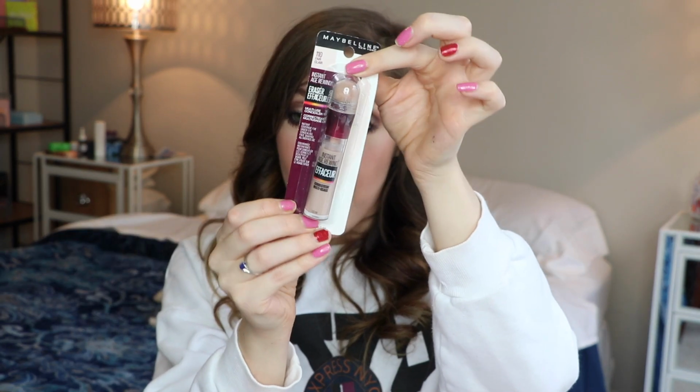Next up, I got a few things from Maybelline, and one of these I have already used. I'll put it back in its little packaging here, but I got the Maybelline Instant Age Rewind Corrector Concealer. I have heard a lot of people talk about this. I wanted to give it a shot and see what I think. I'm actually wearing it right now, and I gotta say, I'm liking it so far.